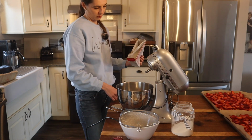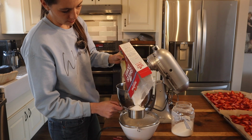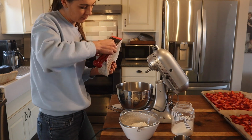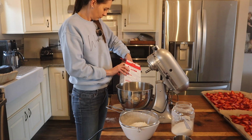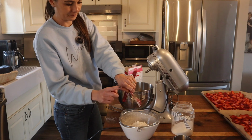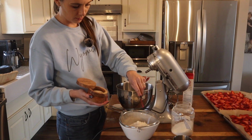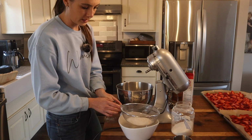And I think I'm just going to pour it. And I like this Swan's Down cake flour. I find it works really well. Okay, there's 1 cup plus 2 tablespoons. 1 tablespoon. Okay. And then I need 1/4 teaspoon of salt. And then we're going to sift that in.